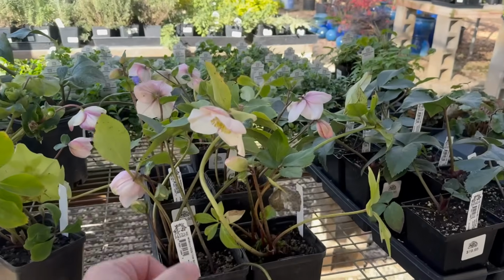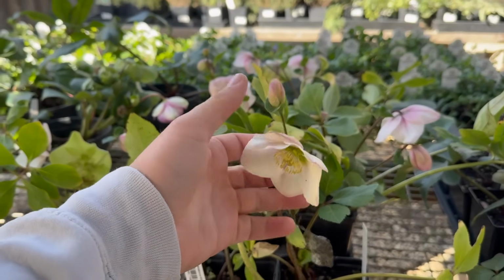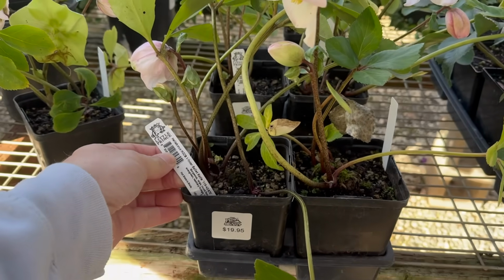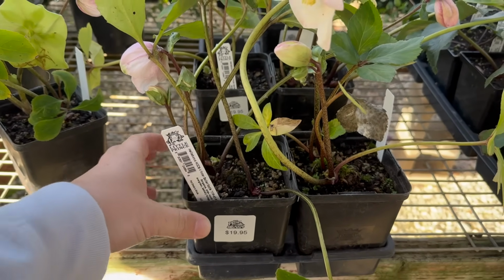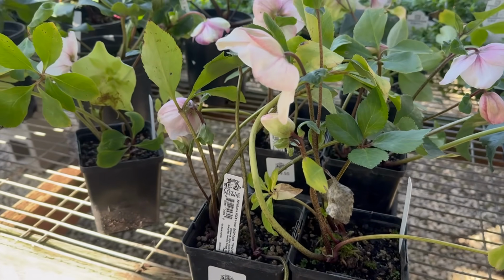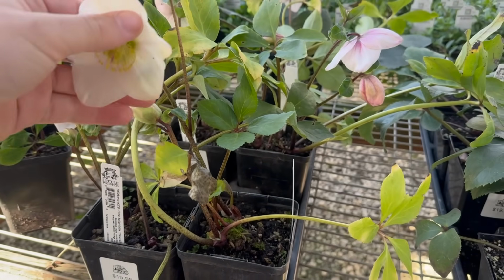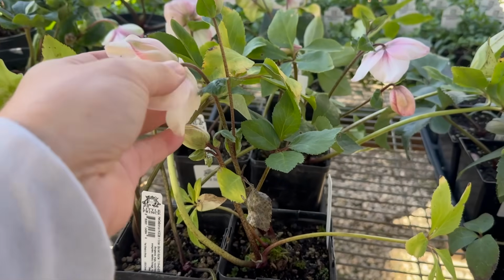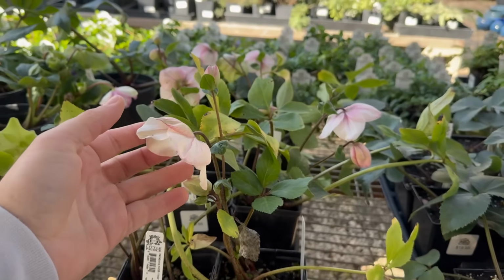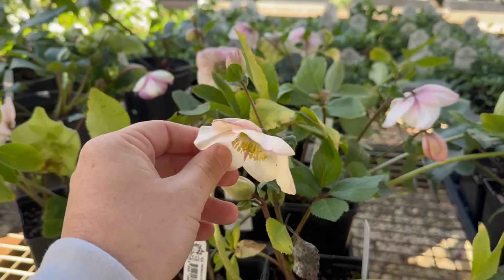And this is amazing. They have Hellebore still. I honestly didn't know if they would actually still have any, but look at how pretty these are. I think we're gonna grab some of these. This one is Ballet Kate. And they're very small, so they're very young. So they're gonna take a couple years to get to like a really good size, but $20 a piece. Look at how pretty. And the backs of them, just as gorgeous. Oh, hello bee. Yeah, I think we'll have to take some of these home today.